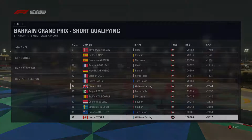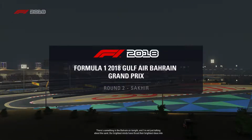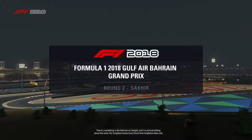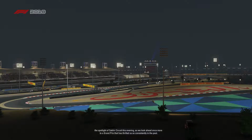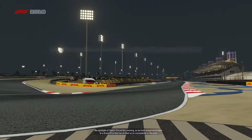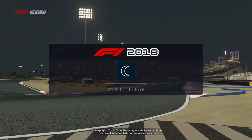Let's move on to the Bahrain Grand Prix. There's something in the Bahrain air tonight, and I'm not just talking about the sand. Our brightest minds have thrust their brightest ideas into the spotlight of the Sakhir circuit this evening as we look ahead once more to a Grand Prix that has thrilled us so consistently in the past.